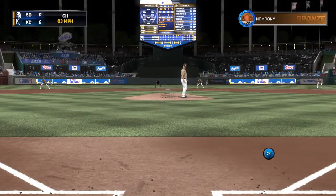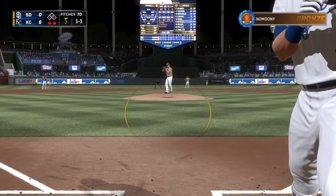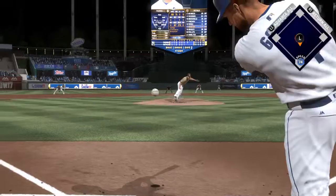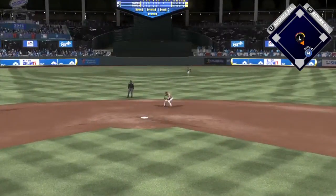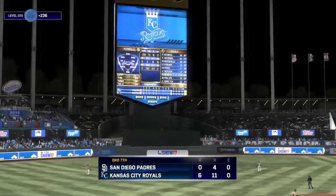Now an off-speed pitch that nearly ran in and got him. From the windup, the 1-1 pitch. Hit back up the middle. Tatis gloves it, and that will conclude matters here in the 7th.